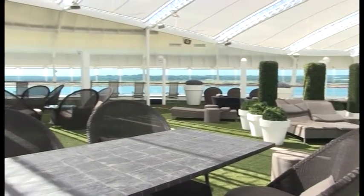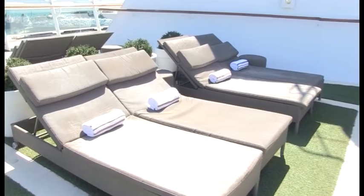Well, this is the retreat on board Ventura. At the front of the ship, if you fancy escaping all the hustle and bustle of the top deck, you can come here for a small cover charge and enjoy just quiet relaxation for the whole entire day.